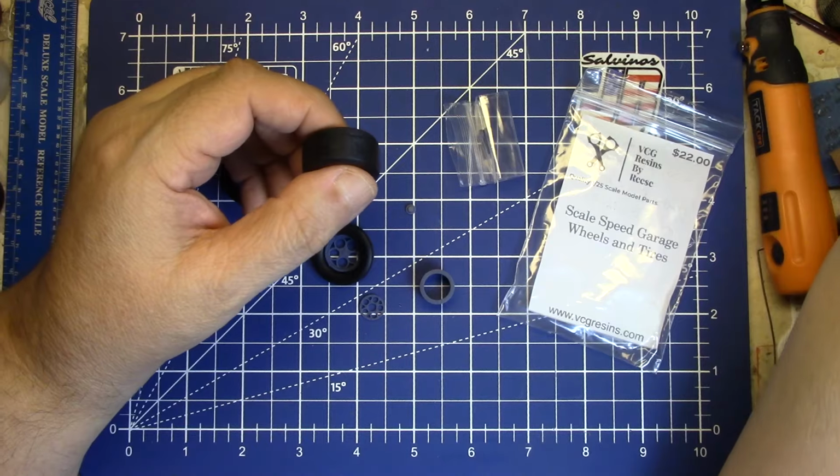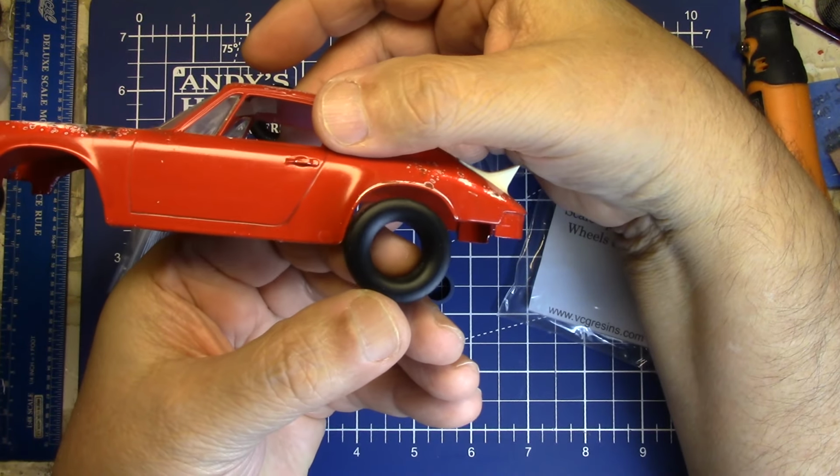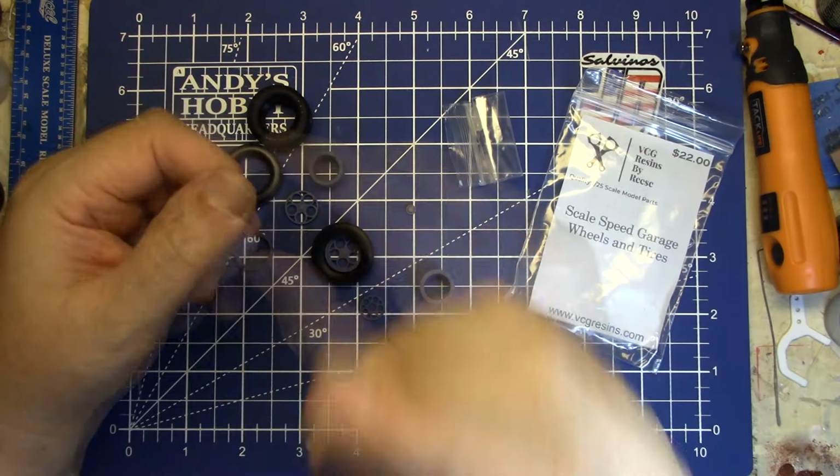Well, hey, let's do this. We could always drag race a Porsche, right? Yeah, that is super cool. Man, that is really cool.